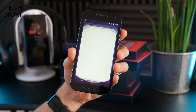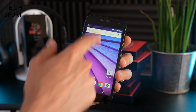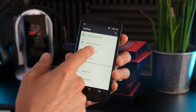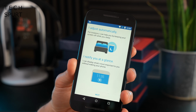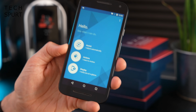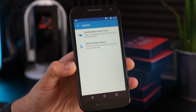And the Moto G3 was powered by the slightly aged at the time Snapdragon 410 chipset, but the fact that you've got a nice stock vanilla version of Android Lollipop on there, upgradable to Marshmallow soon after the launch of the Moto G3, means that again everything just runs nice and smoothly. And of course you do have that Moto Assistant on board, which, oh my god, it just looks so quaint these days. Got the notifications on the lock screen, the do not disturb, all of that good stuff. And most notably, of course, if you dive into the action section, you do have that double karate chop for torch, one of my all-time favorite Motorola features.